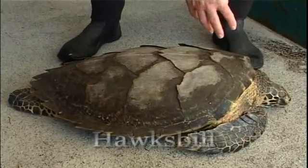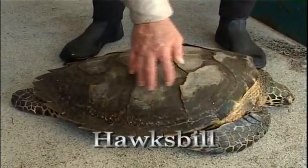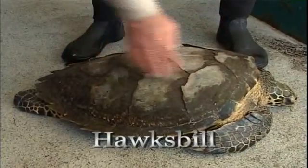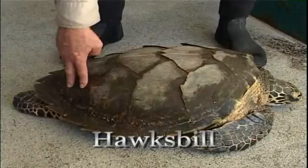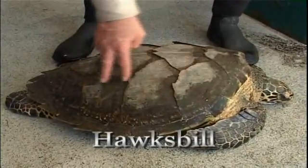For identifying a hawksbill turtle, again we're counting the costal scales, that's the row of scales beside the midline, and 1, 2, 3, 4 costal scales. Now, green turtles and flatbacks also have 4 costal scales.